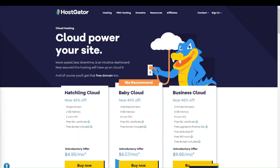It's like being able to use the advantages that come with shared hosting, but without the cost issues you would have if you were to get a dedicated server.